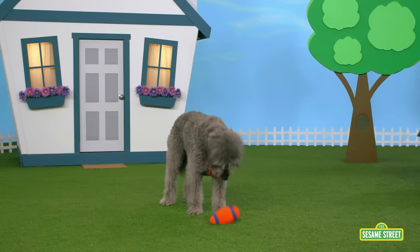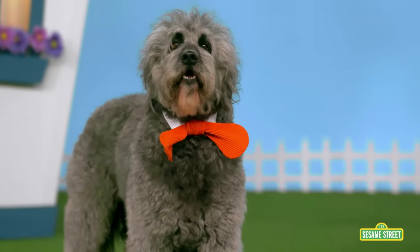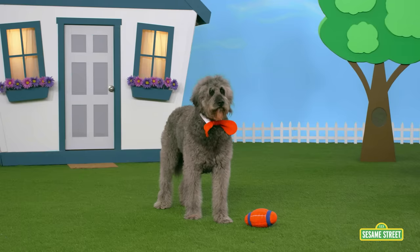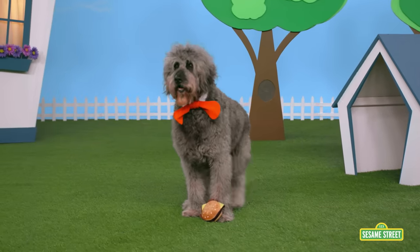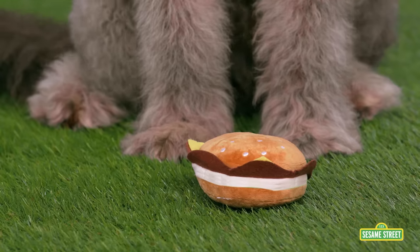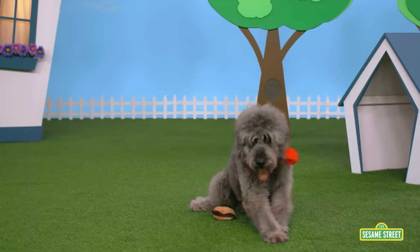That's a football. A football isn't a vegetable. A cabbage is leafy and round. Try again, Schmoodle. Hey, look! Is that a cabbage, Schmoodle? No, that's a cheeseburger. A cheeseburger isn't a vegetable.